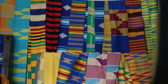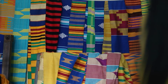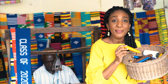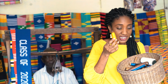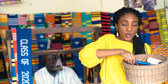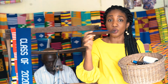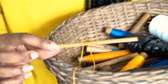Each strip of kente is about 4 inches wide, or it can be 5 inches. Do you know what 4 or 5 inches looks like on a ruler? Let's take a look at all the amazing items in Mr. Samuel's baskets. We have all the colorful thread, yellow, green, blue, so colorful. And we have a shuttle. This is what he uses to weave the patterns through his strip of kente. Can you see Mr. Samuel's special measuring stick?